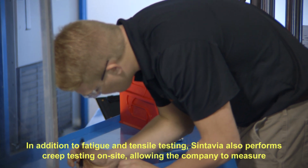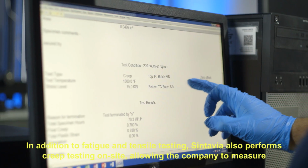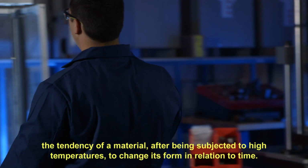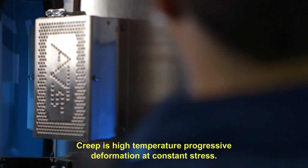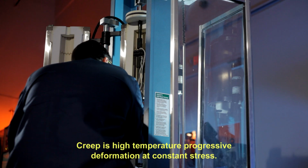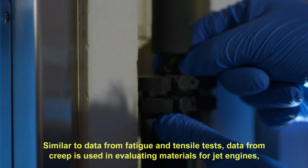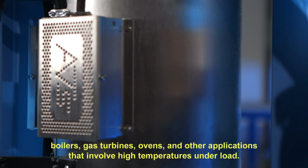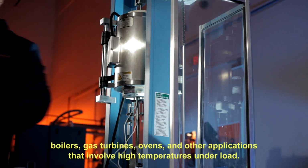In addition to fatigue and tensile testing, Sintavia also performs creep testing on site, allowing the company to measure the tendency of a material after being subjected to high temperatures to change its form in relation to time. Creep is high-temperature progressive deformation at constant stress. Similar to data from fatigue and tensile tests, data from creep is used in evaluating materials for jet engines, boilers, gas turbines, ovens, and other applications that involve high temperatures under load.